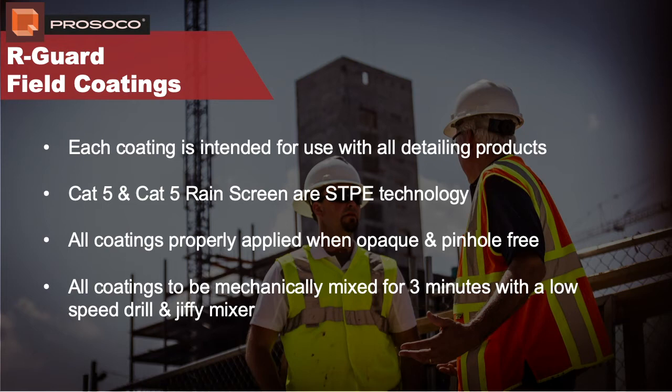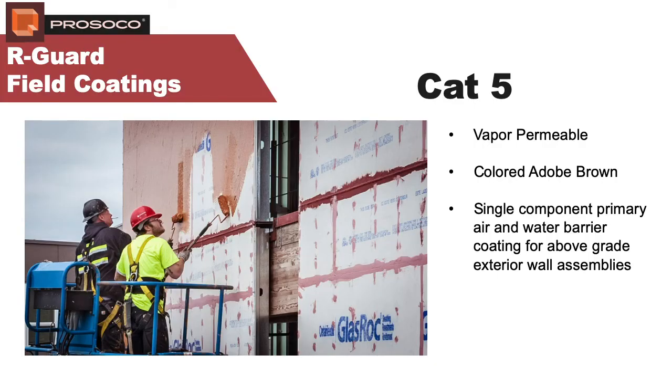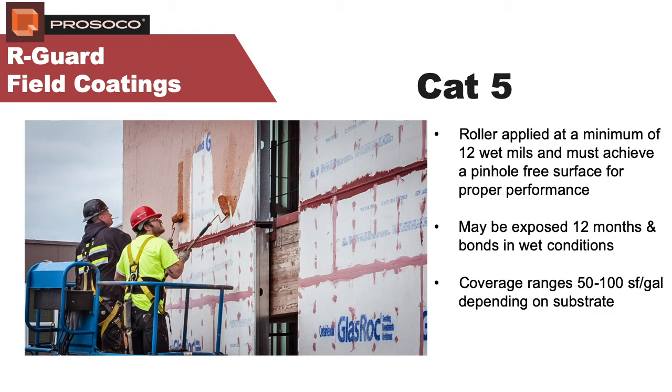These products must be mixed for a minimum of 3 minutes with a low-speed drill and jiffy mixer paddle before application. Cat 5 is vapor permeable and colored adobe brown for ease of identification in the sequence of system application. This coating is a single-component primary air and water barrier for above-grade wall assemblies and used in conjunction with the preparation and detailing products we discussed earlier. Cat 5 must be roller or brush applied to a minimum of 12 wet millimeters and achieve a pinhole-free surface for proper performance. It will also bond and cure in wet weather and on damp substrates. Cat 5 may be exposed to weather for up to 12 months, and coverage ranges anywhere from 50 to 100 square feet per gallon, depending on substrate porosity.